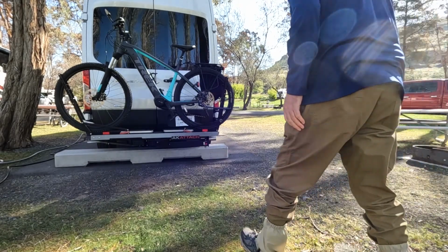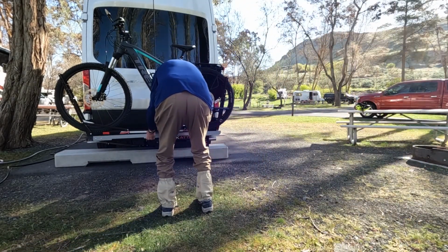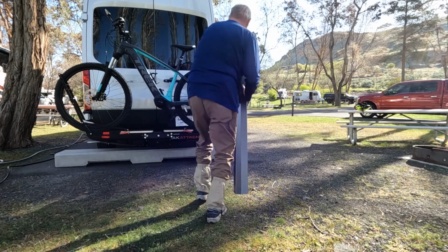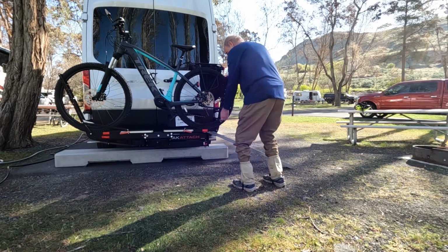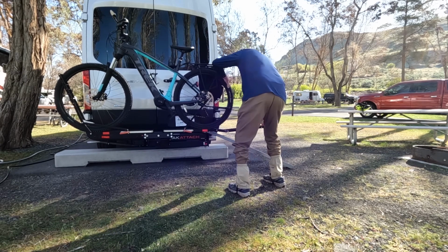I'm going to head out on my e-bike to ride the Deschutes River Trail. Although my e-bike is somewhat heavy, weighing more than 50 pounds, it's relatively easy for me to load and unload my bike from the bike rack. This is because the bike rack has a ramp which allows me to simply roll the bike onto or off of the bike rack.